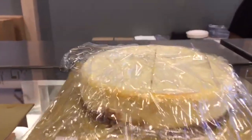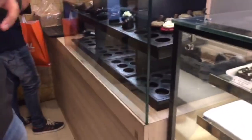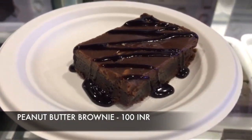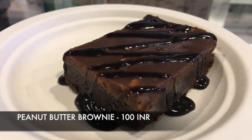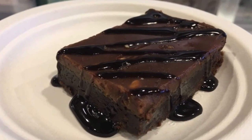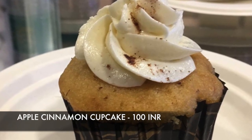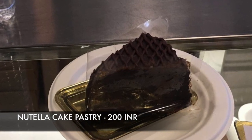What's this? Cheesecake. Peanut butter brownie was so freaking delicious. It just melts in the mouth like butter. I don't know what to say, but everything we ordered today was so freaking delicious. Really yummy.